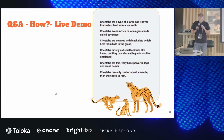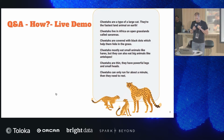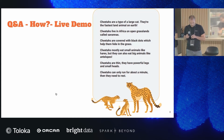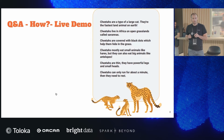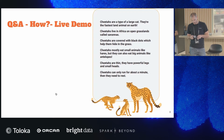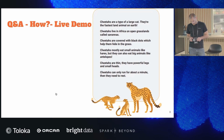Question, what type of an animal is a cheetah? Cheetahs are a type of a large cat. Question, who has strong legs? Couldn't find an answer. Let's try again. Question, who has strong legs? Cheetahs are thin. They have powerful legs and small heads.